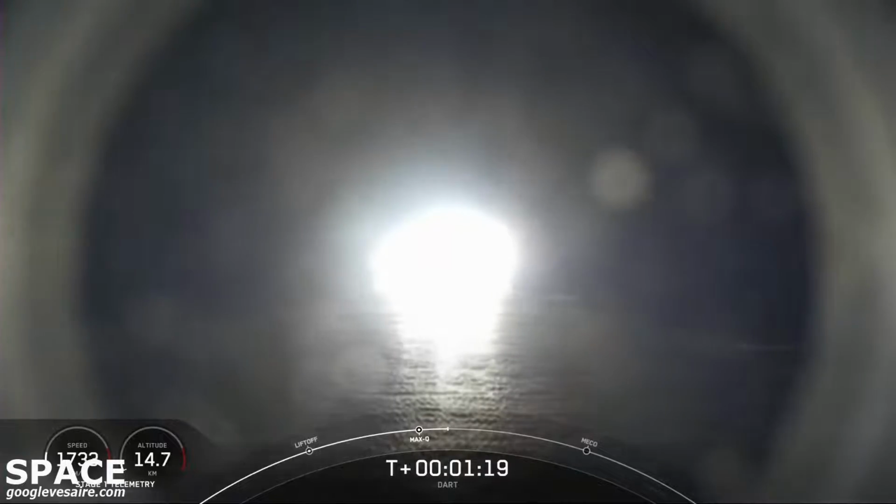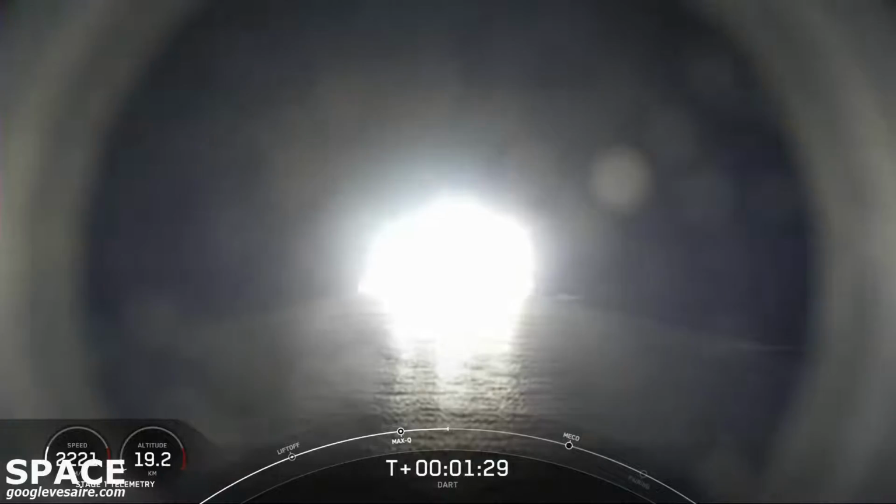We're out of the throttle bucket. From here on, even though the velocity is rapidly increasing, the atmospheric density is decreasing, and so the loads are decreasing now on the Falcon 9. Everything continues to look good with the stage 1 trajectory.